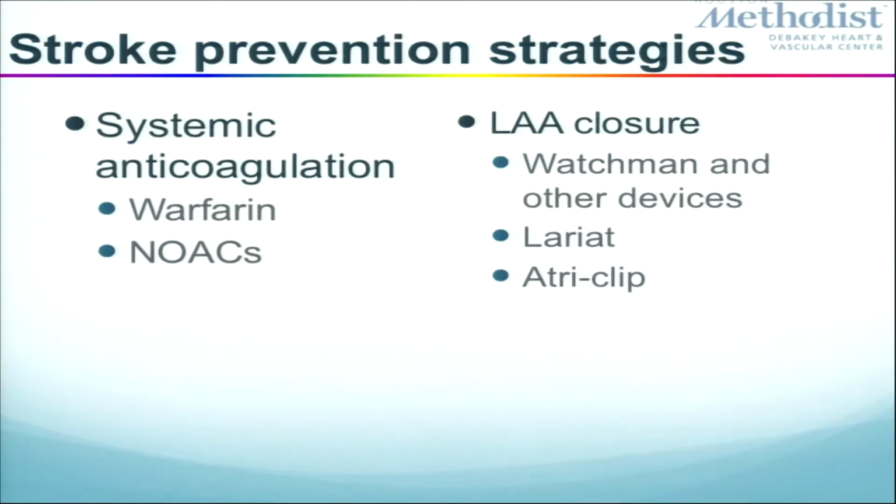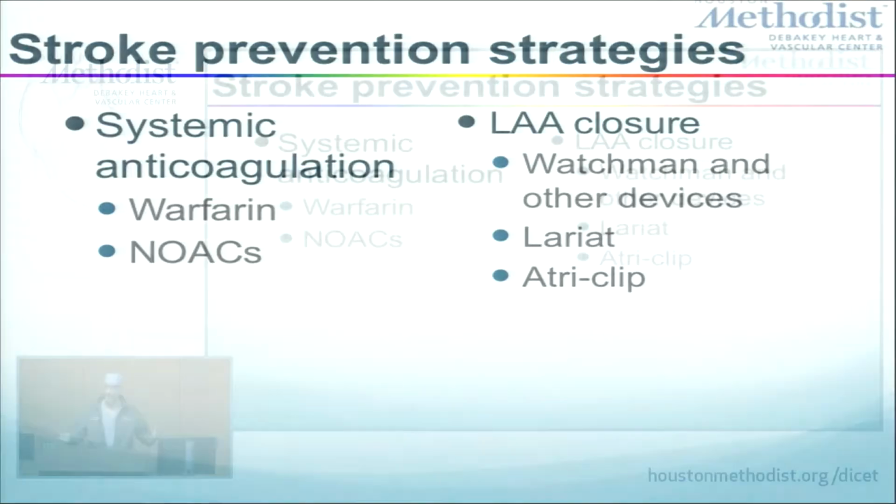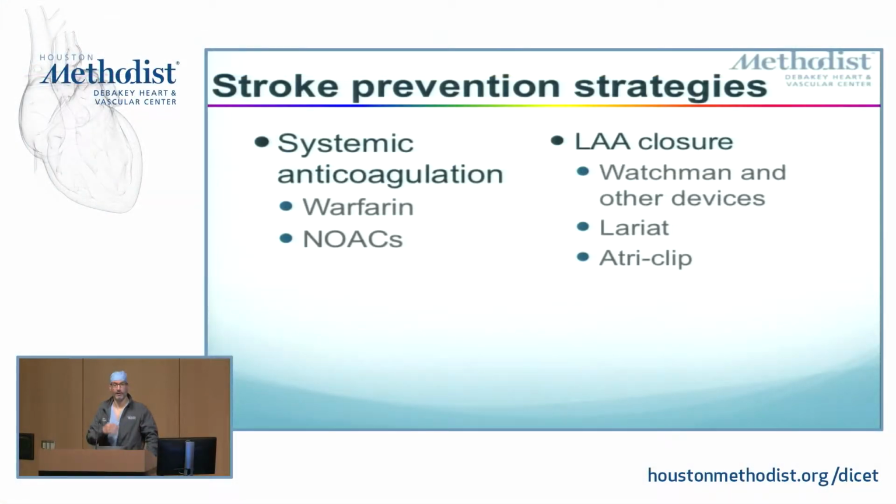So how do we prevent strokes? Well, we give systemic anticoagulation. If we thin the blood, we prevent clot from forming in the appendage, and that's great. The problem is blood thinners thin the blood everywhere, not just in the appendage. If we choose systemic anticoagulation, there's Warfarin and the novel oral anticoagulants. All of them have shown effective prevention of strokes in AFib.